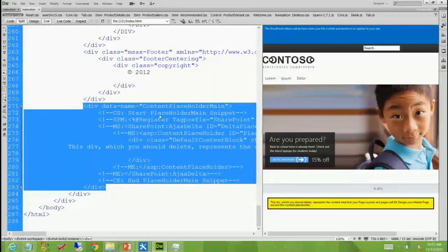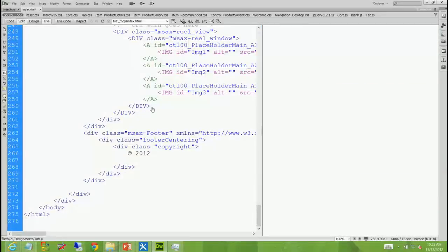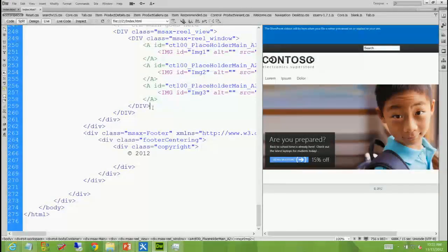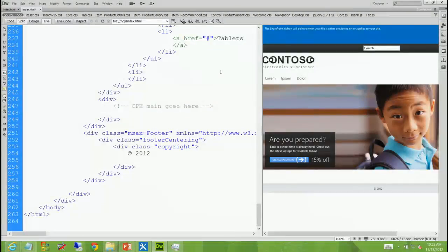the right spot. So what I'm going to do is I'm going to take this sample image, right? I'm going to delete it, and I'm just going to paste in that markup.